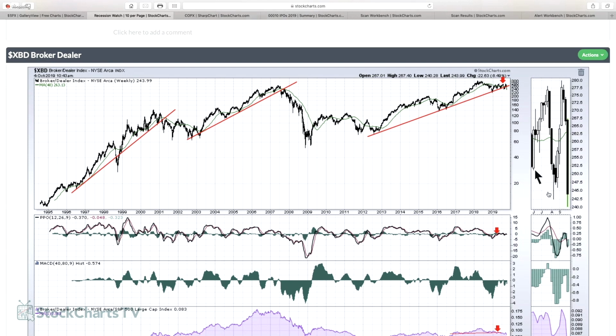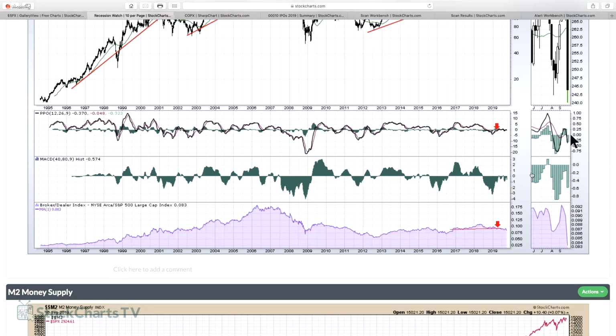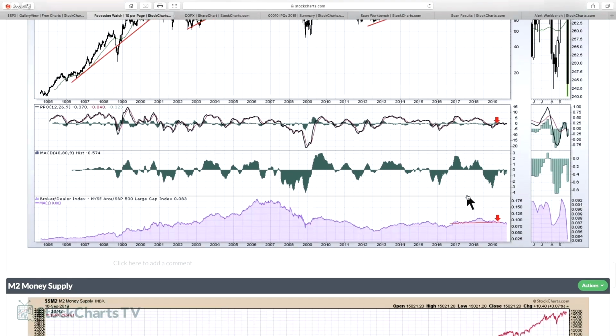We've got lower low, lower low, higher high, higher high. It's having trouble, but it rolled over right at zero and is starting to go down. That's usually an early indicator group.